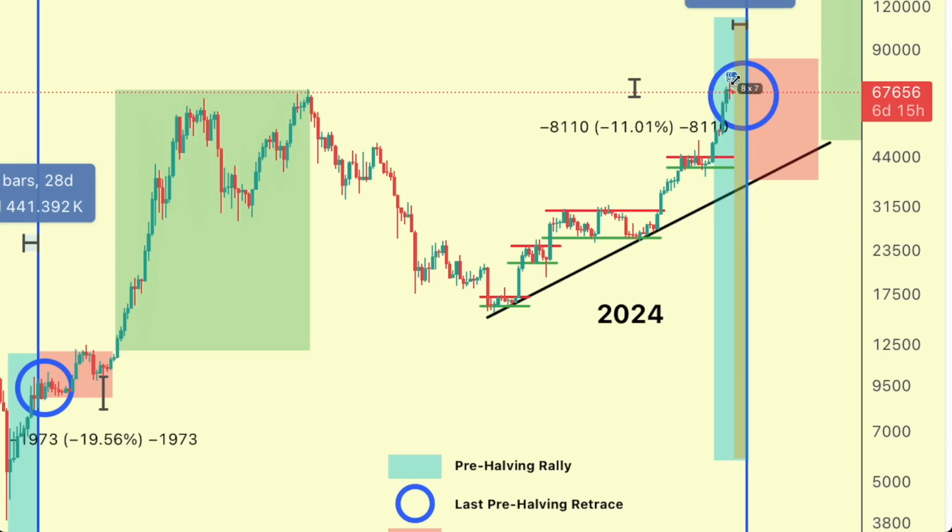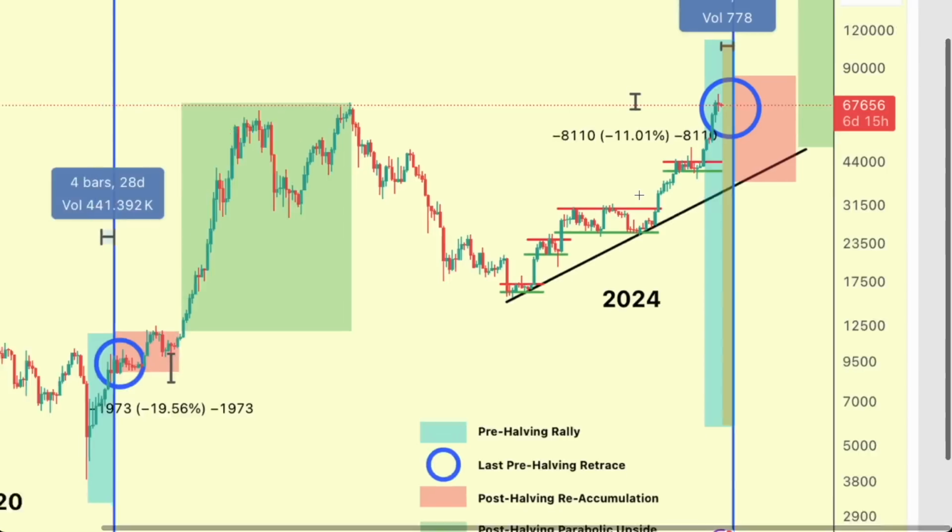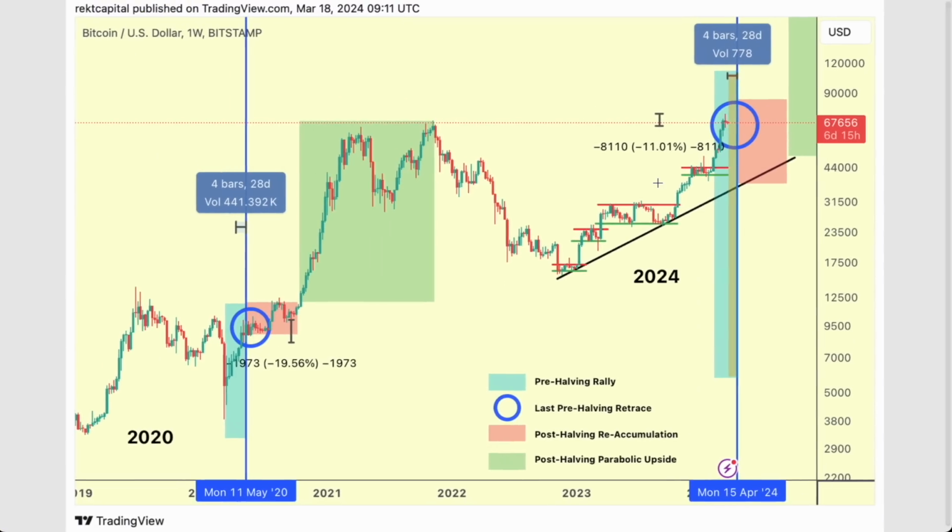And you can see here that Bitcoin pulled back a few days ago. So we're also seeing a bit of acceleration even in the pre-halving retrace. So a bit ahead of schedule with the pre-halving retrace, and a bit ahead of schedule with the pre-halving rally, but nonetheless we're seeing these phases play out, and history never perfectly repeats but often rhymes, and we're seeing that right here right now.